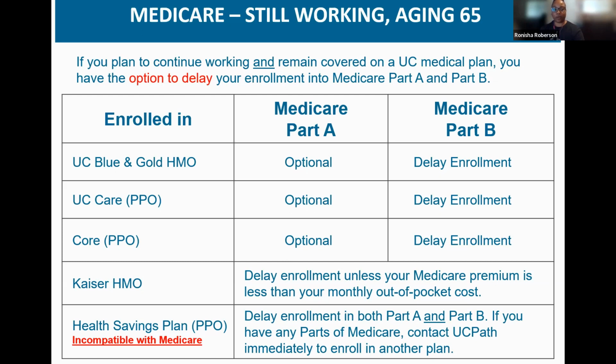However, for Kaiser members, you can do the same and delay your Medicare enrollment, but if you're enrolled in Kaiser and you have a lot of out-of-pocket expenses, enrolling in Medicare Part A and Part B may benefit you. So if you're consistently spending more than what it would cost for your Medicare Part B premiums every month in copayments, it may benefit you to enroll and pay for Medicare Part B. By doing this for the Kaiser plan only, Kaiser will waive all your copayments. And this is the only plan, again, that will do this while you're still employed.